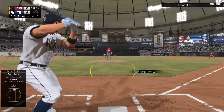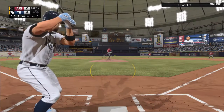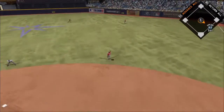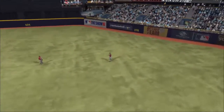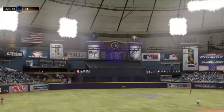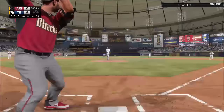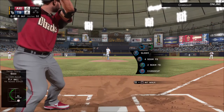Jose Altuve will stand in. He flew out his last time up. First pitch coming. Here it is. Lofted in the air out toward right center. Calling for it, Newhouser. And that retires the side. Johnny Peralta will dig in now. A single and a fly out for him in 2 trips thus far.